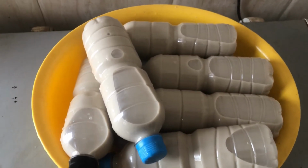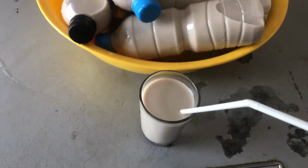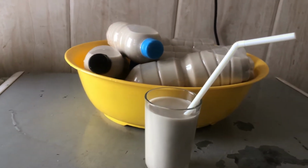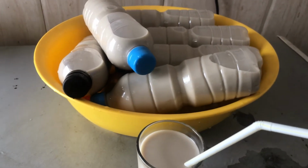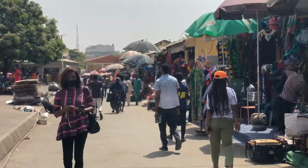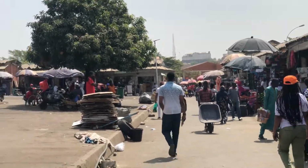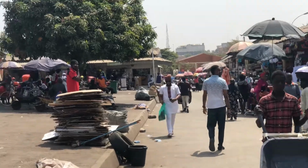So today, I'm sure you guys have seen this bottle of goodness and gorgeousness. Anyways, I would be showing you how to make tiger nut drink today from scratch to finish. I'll be showing you from the market scene down to every bit of production and work that goes into this process. Alright guys, sit back, relax, enjoy and learn how to make another healthy drink today.